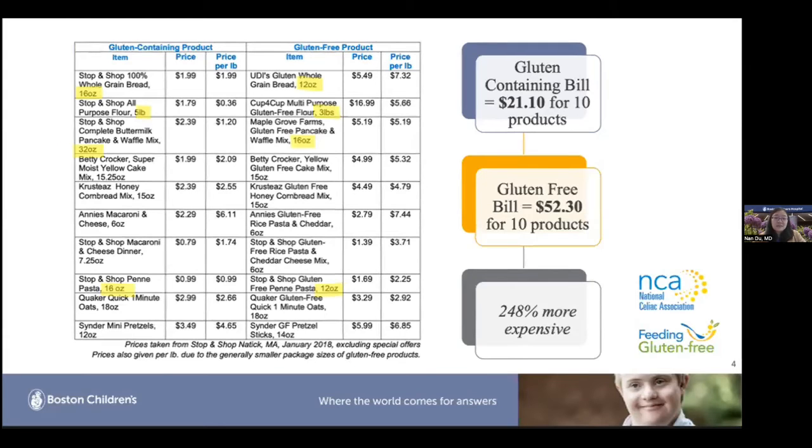And what you can see is that the gluten-containing bill is about $21 for 10 products, but a gluten-free bill is about $52 for 10 products. So at that time, which has now been 5 years, it was about 248% more expensive.